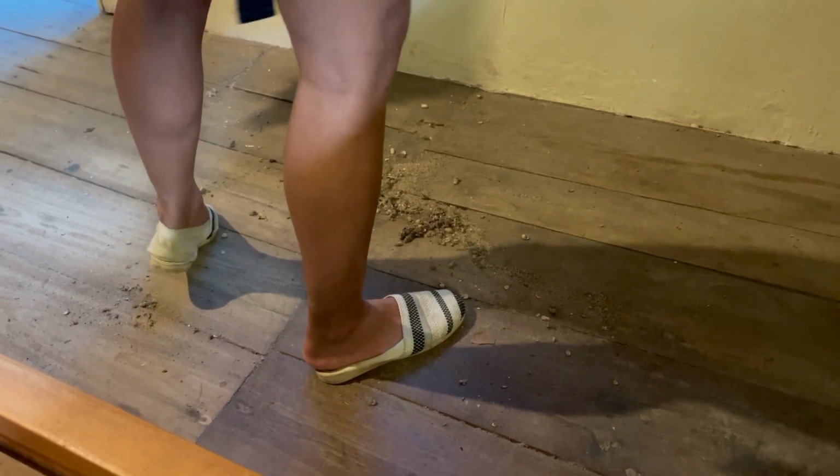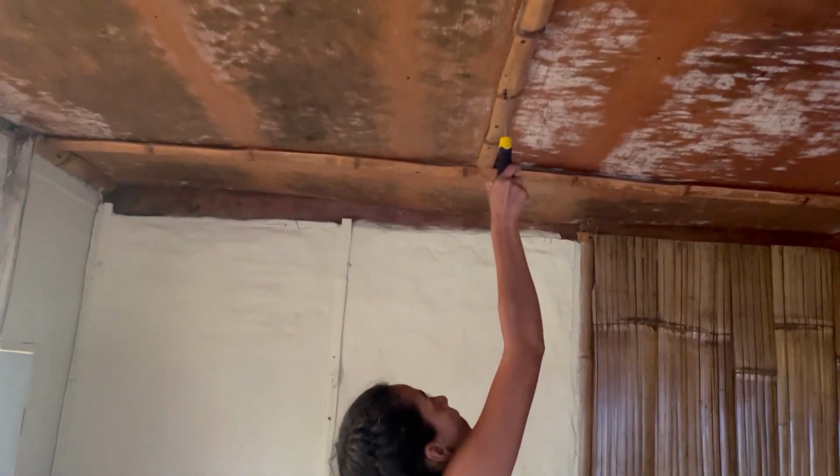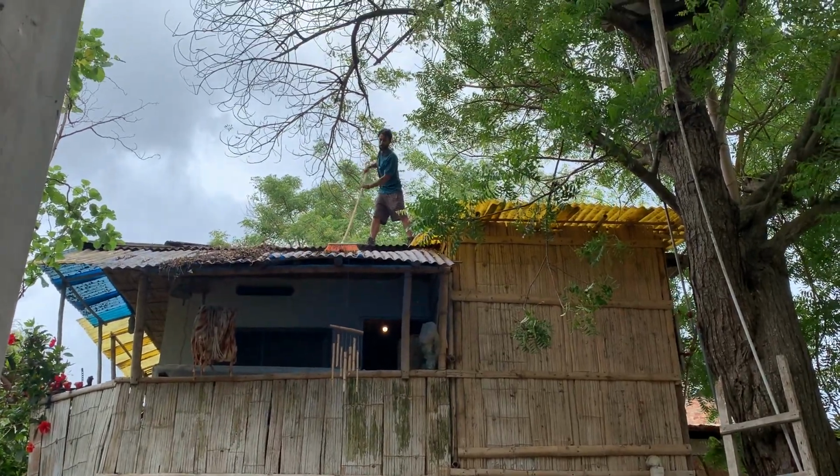So we're working in a volunteer project, and this is our 3rd day. We're cleaning this room, and we will try to fix this roof. We've been sanding the roof. Yesterday we cleaned on top of the roof. It was filled with leaves and dirt and all sorts of things.